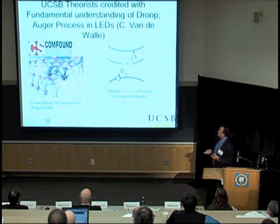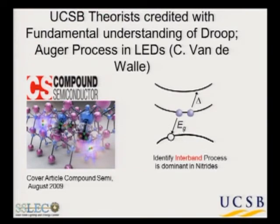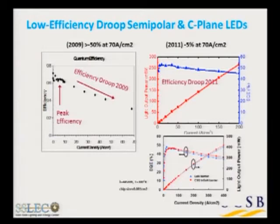Some of this comes from the theory of Chris Van de Walle, which identified that the electron density, or getting an Auger process where you get an electron being knocked up into a higher conduction band rather than emit light, led us to the idea that we should basically use thicker active regions or more quantum wells. Both of those things, let me skip this one, too much complex physics, basically improved efficiency droop from what it was in 2009, where we were seeing almost 40% droop, to today. These are some results from Shuji's group. We're at only 5% droop at 70 amps per square centimeter. So this means you could take one LED and drive it a lot harder. So this helps reduce cost tremendously.